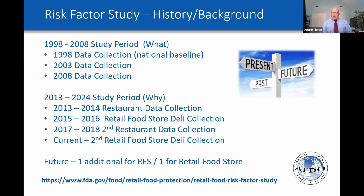In that study, FDA found that we still had some major issues with holding, personal hygiene, and contamination. I'm going to give just a real snapshot. We saw that bare hand contact really came into compliance over that period of time. Let me go back to say that in the first study, the what, we made an association between certified food protection manager and compliance, a relationship which has come into the Food Code. Now we'll go to the why.